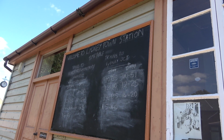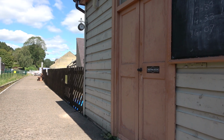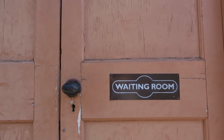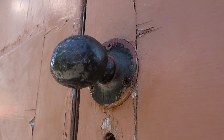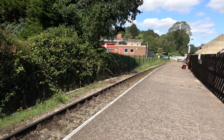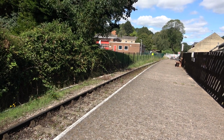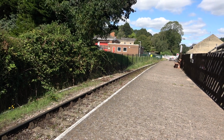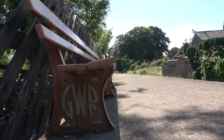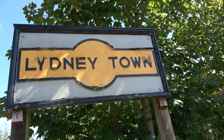How's it look today? I wonder where this building came from. I'm pretty sure it's not original. Needs a bit of TLC. Level crossing down there then. And then on our left is the platform. I'm going to go down the other end of this platform to see if I can match the shot. Yeah, GWR get everywhere. Certainly needs a bit of TLC, this station.